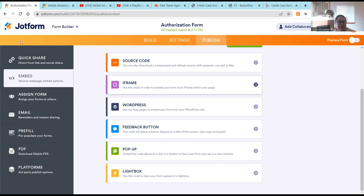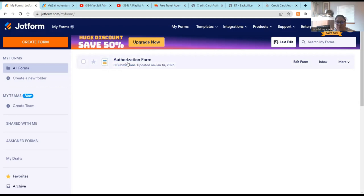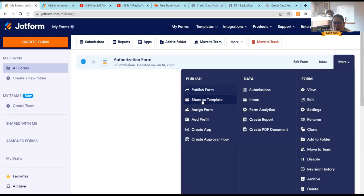And then when you're done, you can just go back to JotForm. Here's my authorization form already on here. Every time someone hits submit on here electronically, I'll get an email notifying me that it's readily available. Here you go. You can publish it, share the template, assign it, everything that I just went over on the form itself on how to edit it or how to receive it. This is all the stuff you have.